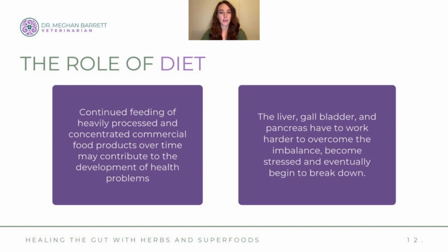Continued feeding of heavily processed and concentrated commercial food products over time may contribute to the development of health problems. So here we're talking about those lower quality canned food and kibble products that it is very common for a lot of people to be feeding. And when we're feeding these foods that are poor quality, the digestive organs of the liver, gallbladder, and pancreas have to work extra hard to overcome this imbalance, and they become stressed and eventually begin to break down.